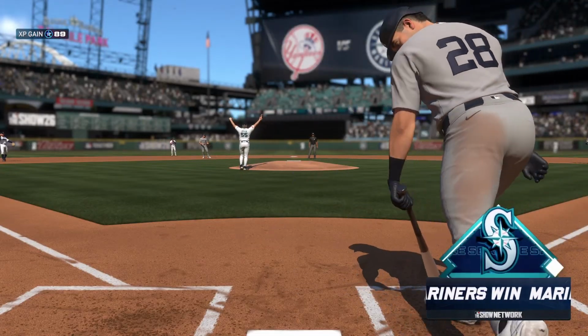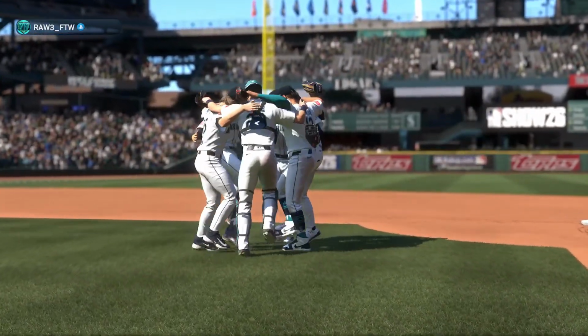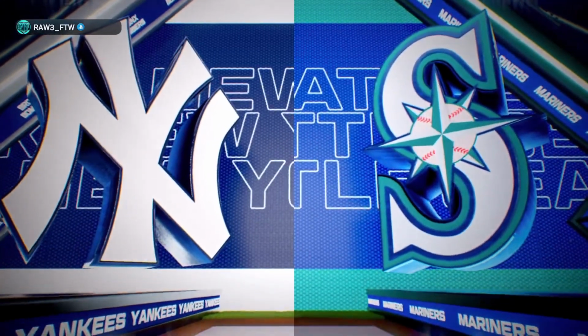Swing and a miss, struck him out, and that is the ball game. Whether you're a season ticket holder or you just come to a couple of games a year, to see your team win at home, there's just something special about that. Good job by this team to get it done for the hometown fans. 5-1 is how it ends.